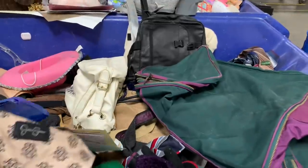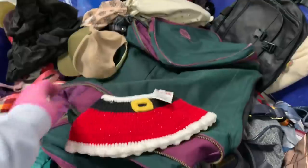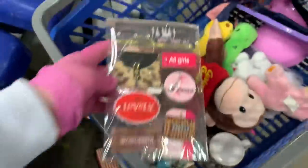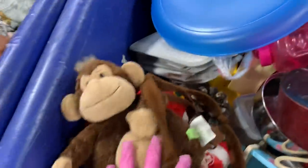Let's see. Jessica Simpson. What's this? Okay. That's a sticker pack and a backpack. Okay, you're done. Santa creation. Oh. The monkey, kids monkey leash backpack. I am interested in that.